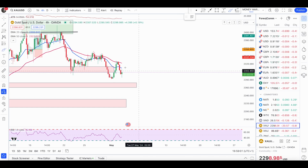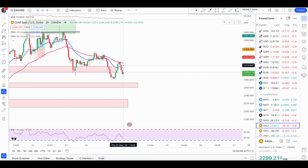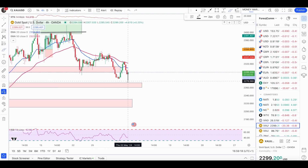Right here on gold. Again, that is not one of my valid signals, but it did push down. But I'm not expecting any sell trades. What we can expect is a push down from this to this anchor level, which I've mentioned already, which is right at the number in blue. Once we have a push down, then we can get a possible bounce and then a possible bearish signal. So that's what I'm expecting from gold.